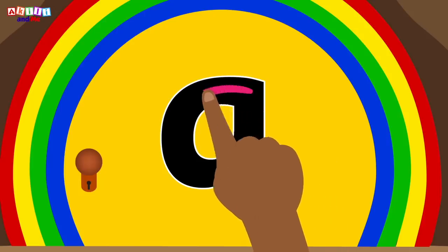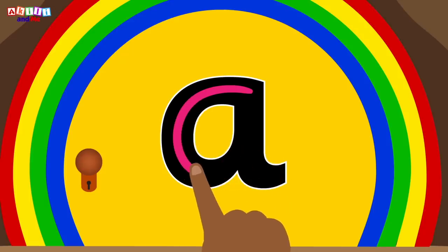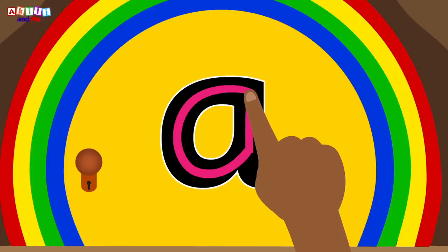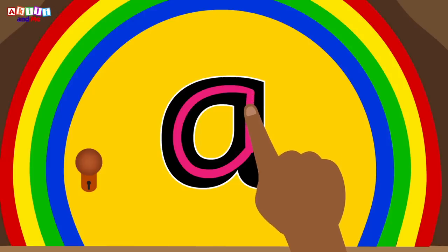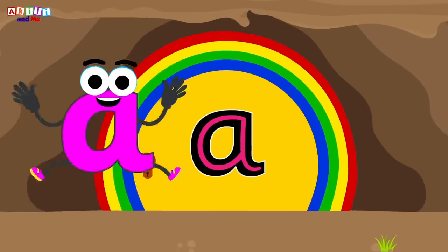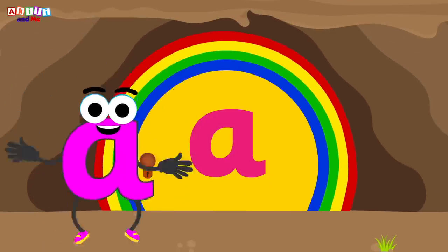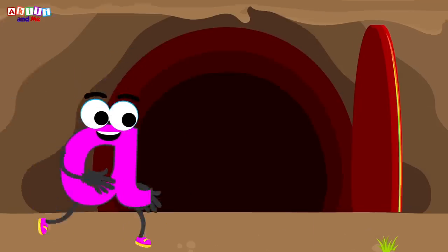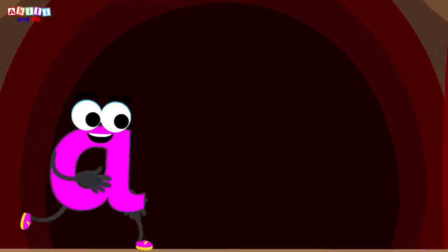Then we go round and back up to the top and down. Letter A. Great job, kids! You've opened the big door. Now letter A can get to the Swoopalulu.